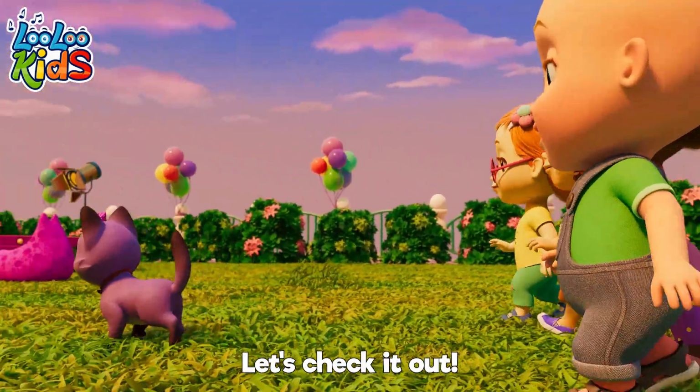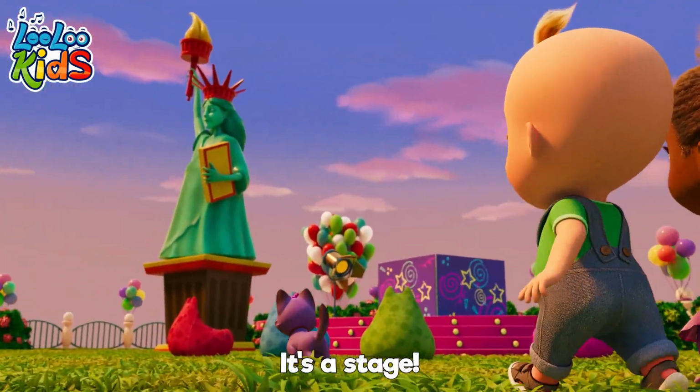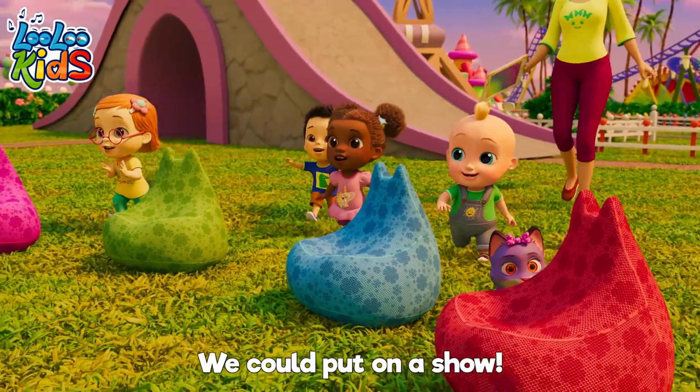What's over there? Let's check it out. It's a stage. Oh, wow. We could put on a show.